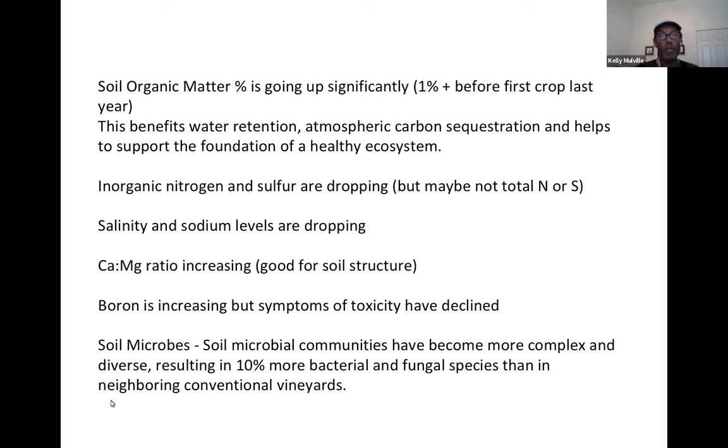And our microbial communities have become more complex and diverse. We're comparing them to some neighboring vineyards, and we have 10% more bacteria and fungal species. Interestingly, they have more species of those organisms that thrive in soils that have been disturbed, that have been tilled. We have a lot less because we don't have those conditions, because we are not tilling.